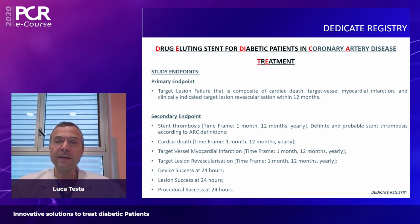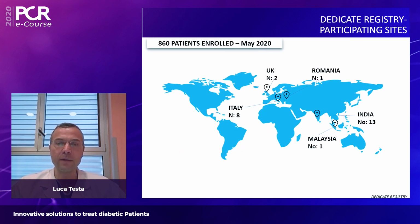So that was actually the idea, to start to go even deeper in this technology. And I'm proud and happy to say that we've been able to design this worldwide registry, the Dedicate. This Dedicate is targeting 5,000 patients worldwide, with a primary endpoint which is slightly more modern than the classical MACE: target lesion failure, a composite of cardiac death, target vessel MI, and clinically indicated target lesion revascularization within 12 months, and a full list of secondary endpoints.